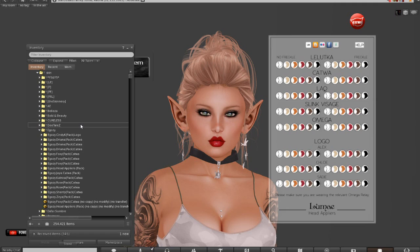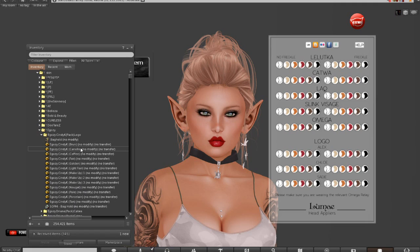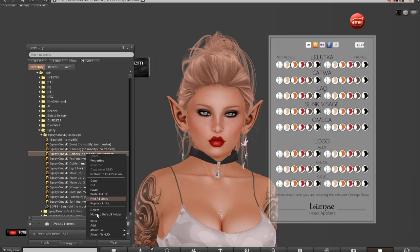Sometimes I have Omega stuff in with this other stuff. Catawba logo. Here we go. This is also an Omega. Here, we'll go with coffee.